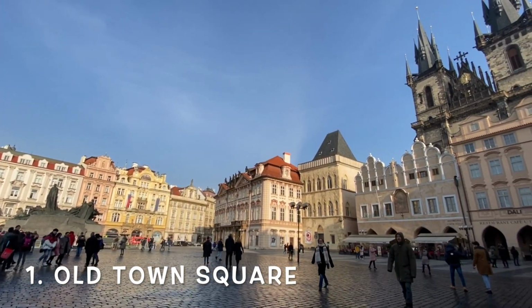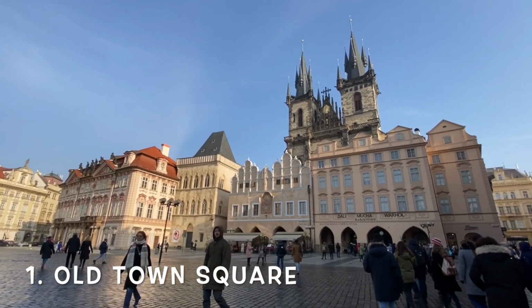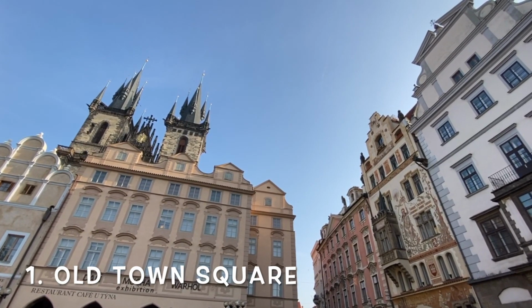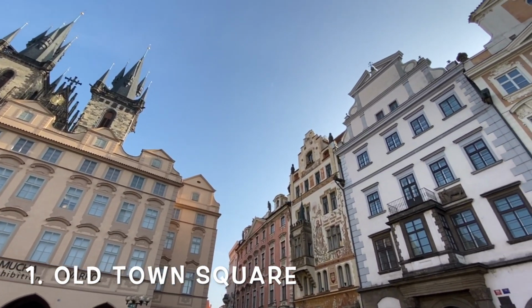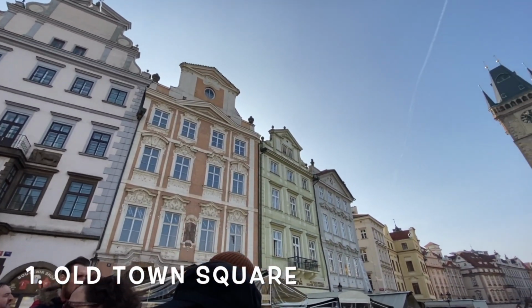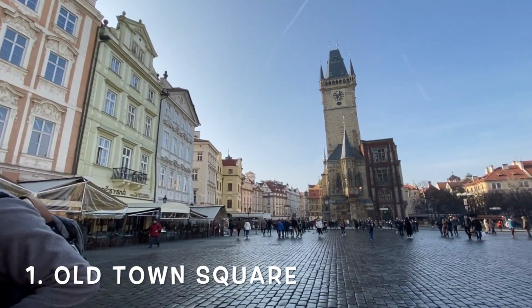The first one is Old Town Square. It's located right in the center of Old Town of Prague. It's the heartbeat of Prague. It has also been the setting for many historical events. At the same time, it's incredibly beautiful and charming.